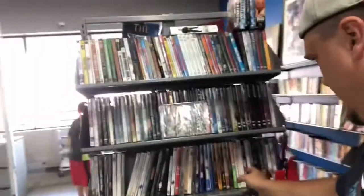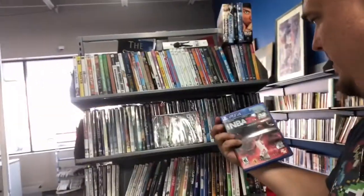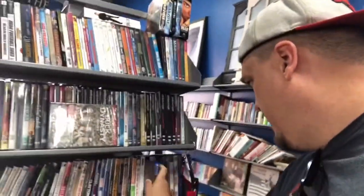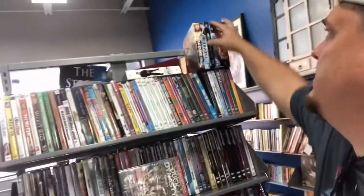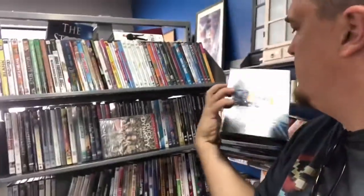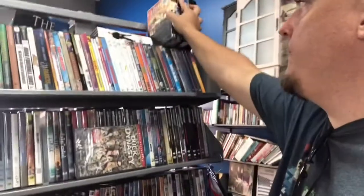I got the whole family with me, and I've got like 5-10 minutes, so we're looking to see what we can find. NBA 2K4 on PS, or NBA 2K on PS4. Dead Zones sealed. Oh, they've got the whole thing priced together at $7.99.